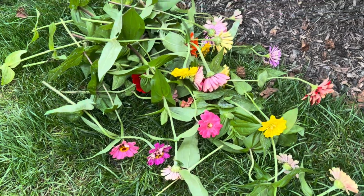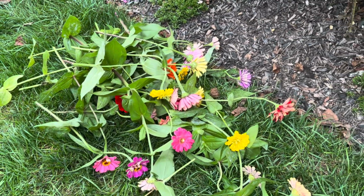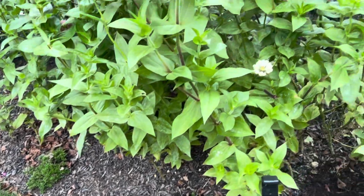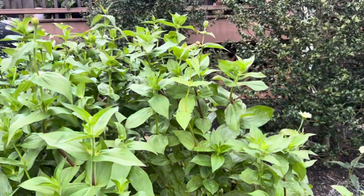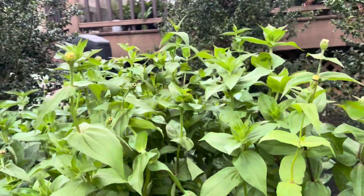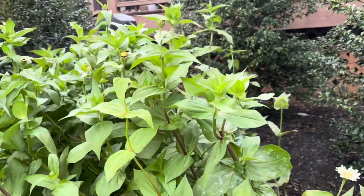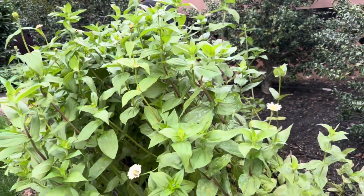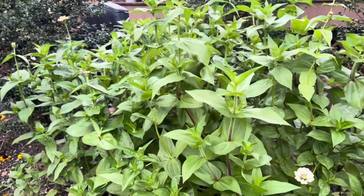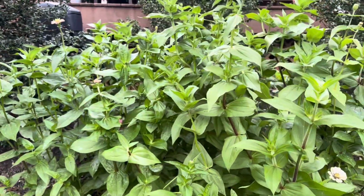I got a lot of zinnias off of this patch. I gotta put these in some water, but I pretty much wiped this patch clean of zinnias. So it'll be interesting to see if any bloom over the next week or so until I get to this border right here, planting up some of the perennials that I've collected over the past couple of weeks.